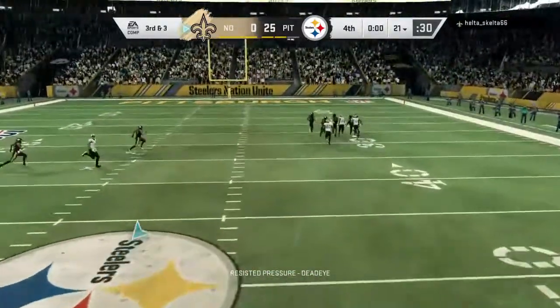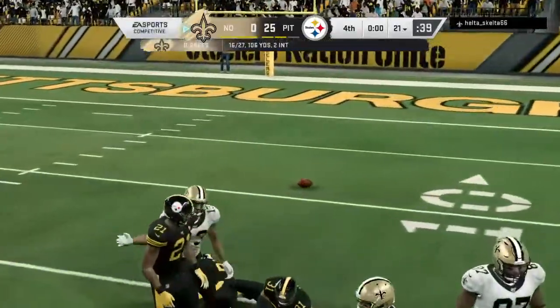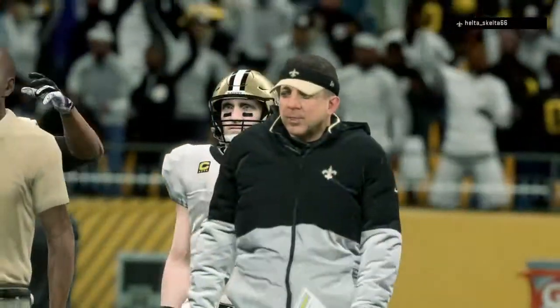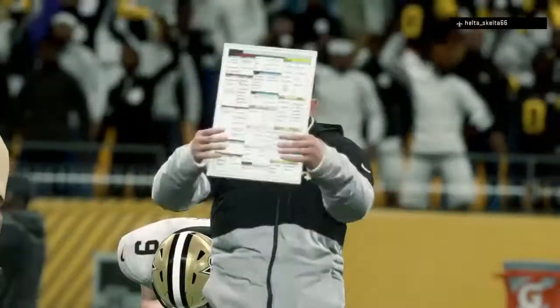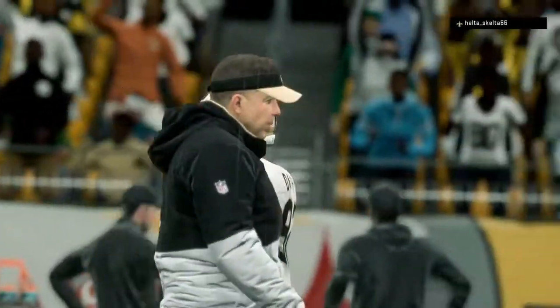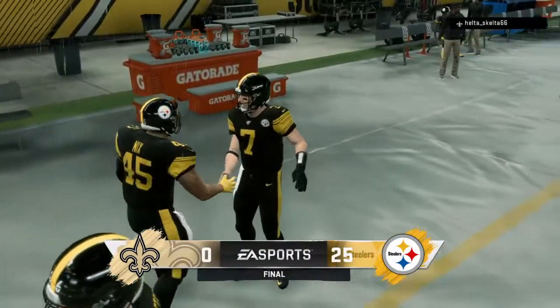Now a desperation throw deep downfield. And that will be incomplete as time has run out on this football game. So this one in the win column for the Pittsburgh Steelers. And this was truly a total team effort, Charles, on both sides of the ball. Well, they absolutely pitched a shutout, so it can't get much better than that, right?